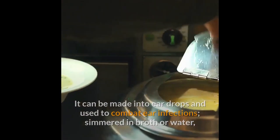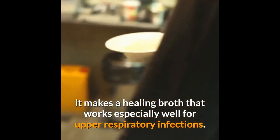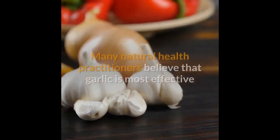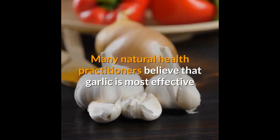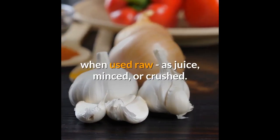Simmered in broth or water, it makes a healing broth that works especially well for upper respiratory infections. Garlic can be minced and added to all sorts of foods, from pasta to salad. Many natural health practitioners believe that garlic is most effective when used raw, as juice, minced, or crushed.